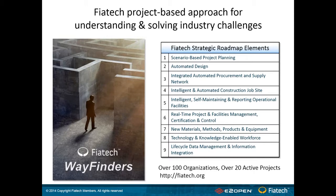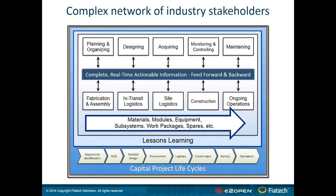Fiatech is, as hopefully most of you know, since 89% of you have indicated you're members, a bunch of subject matter experts, but more importantly, you can look at Fiatech members as wayfinders. They look at problems and figure out ways to get from a current set of problems through the gauntlet of the maze and come up to a viable solution that can be used by the industry. We have over 100 organizations involved right now with over 20 active projects. In the table on your right, you can see how we partitioned the different categories into different areas. This image is an attempt to help people visualize the complexity that we face in dealing with multiple stakeholders across the enterprise.